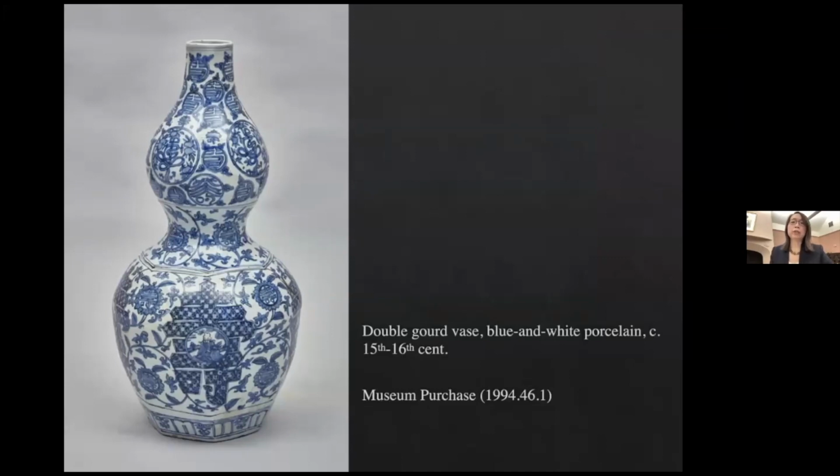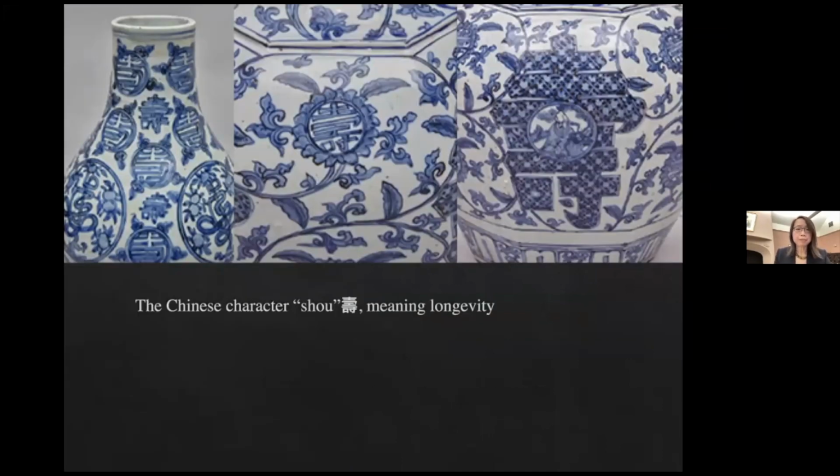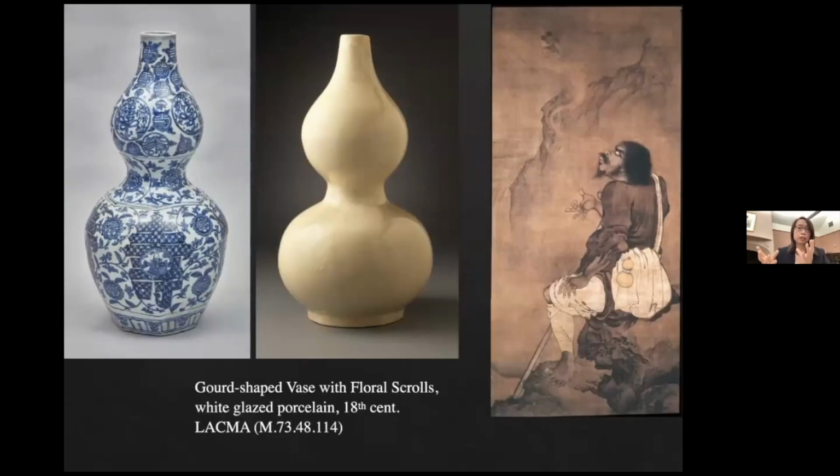Now, this is another object, also a blue and white ware, that will be featured in the new gallery. And as you can see, it's a very unusual shape. It's called a double gourd. And on the surfaces throughout this vase, there are all kinds of characters, different variations of the same character, shou, or longevity. And it's not hard to guess that this is probably a birthday gift to somebody, maybe an elderly person.